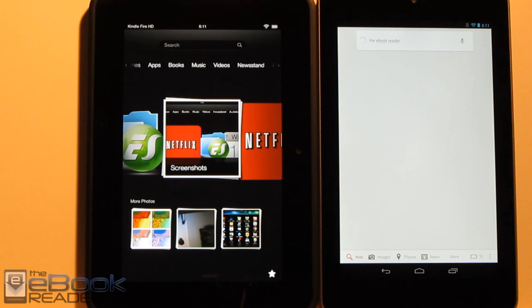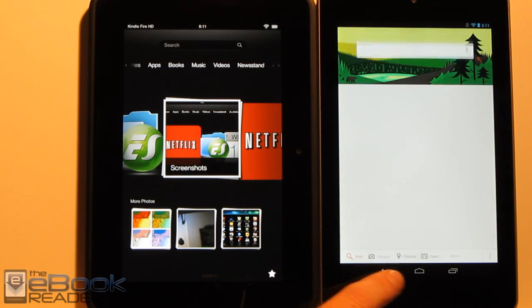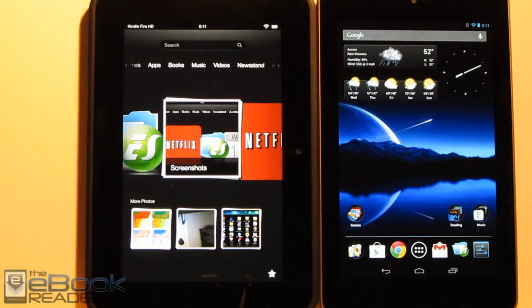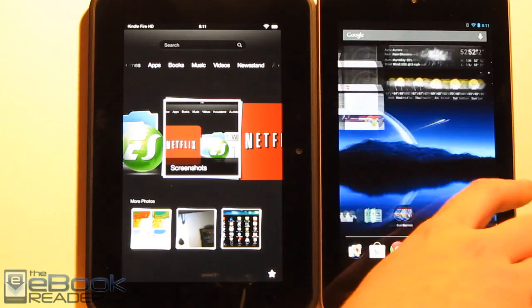it's got voice search. You can just say Google and then it'll do the voice search right from there. It's also got some other nifty features as far as that goes. But as far as the customization, the Nexus 7 definitely has a huge advantage.